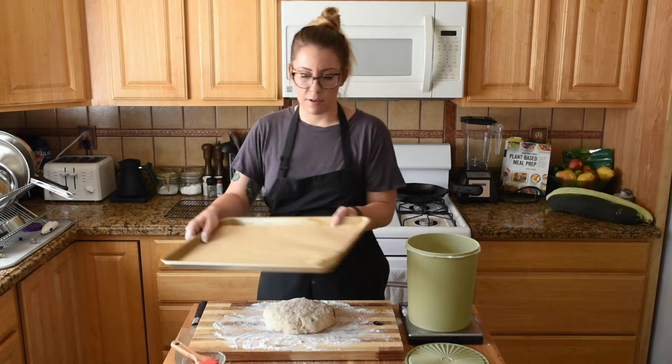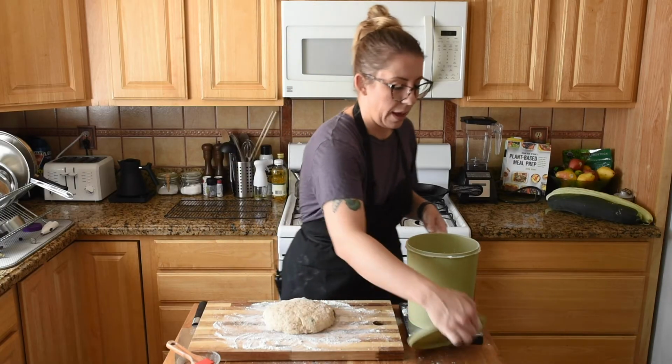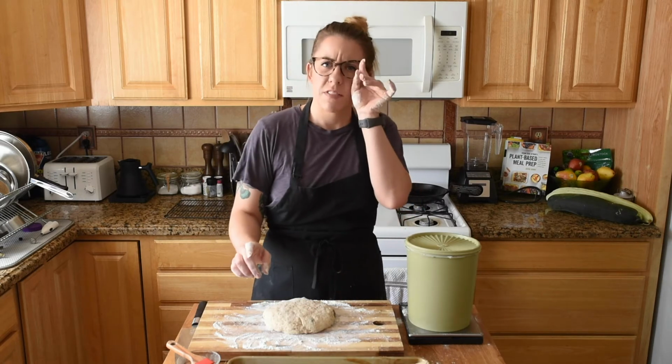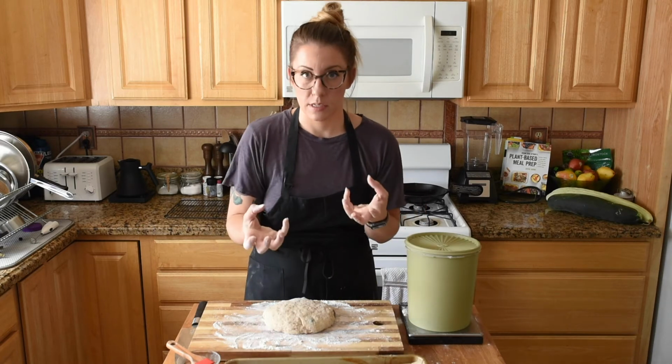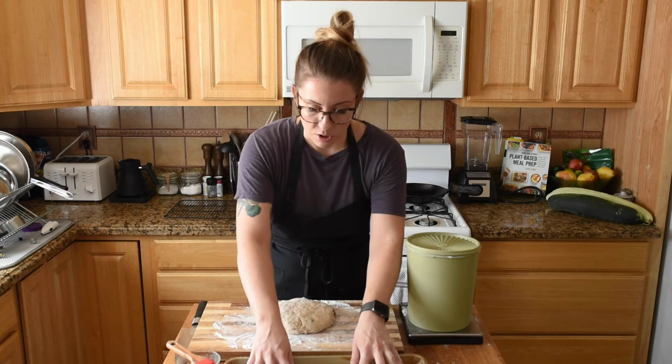And then here I have a parchment paper lined baking sheet. You can also use a silicone mat like a Silpat. If you use one of those, I find that sometimes the baking time is just a minute or two longer because it is really thick. But that's an option. So I have the parchment paper here.